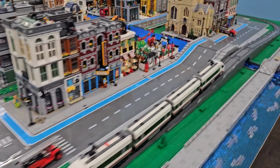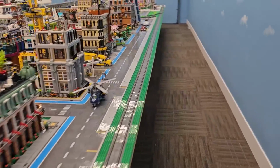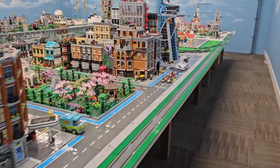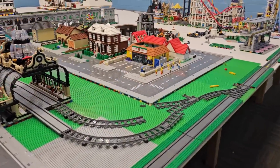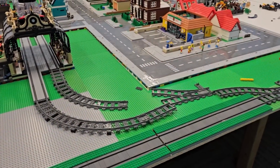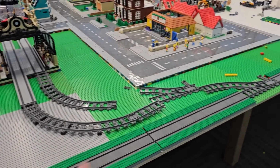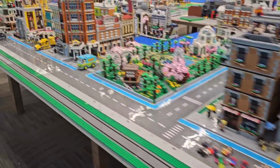And of course, there could be different colors as well. I could be doing desert areas and tan and all sorts of different textures and different colors other than green, but I'm going to need a lot more green space in general because this is a massive layout and I need green for the countryside, and I want to do green over here as well by the residential. So I need to embed all this track and do all that. That's why I decided to get more green plate, and I'm going to need a lot more of it.